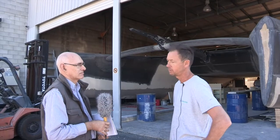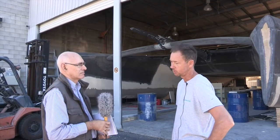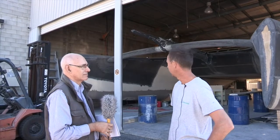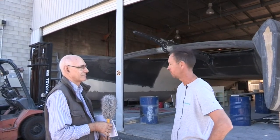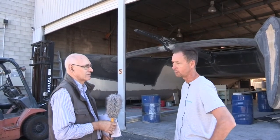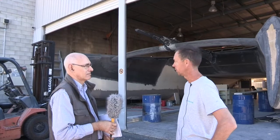And you always hear shocking stories, people slipping boats and hearing creaking and groaning and putting stands in the wrong place and everything like that. This boat can be self-supported wherever it wants to be, by any lifting point of the hull.